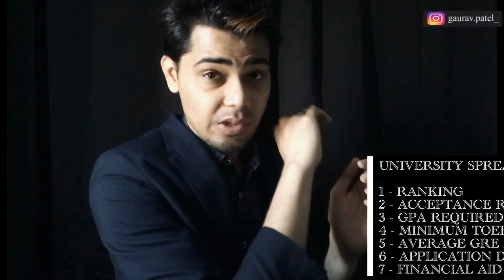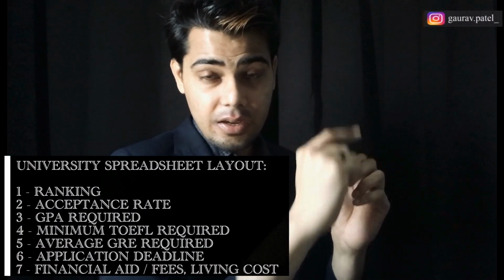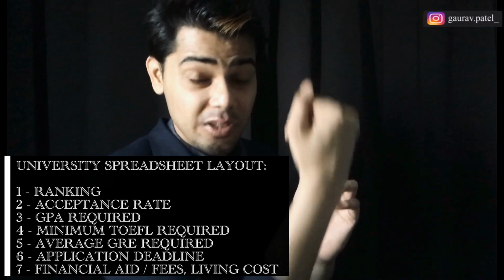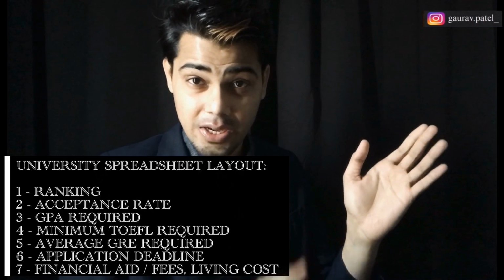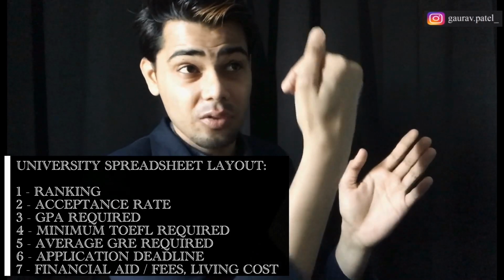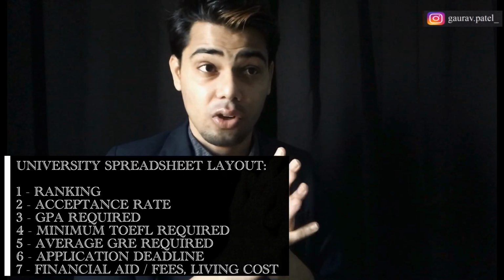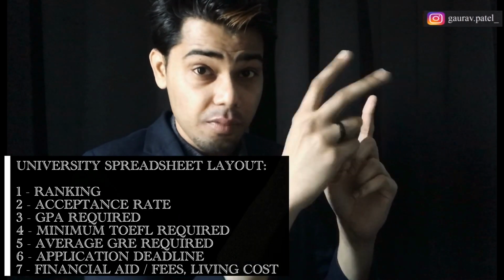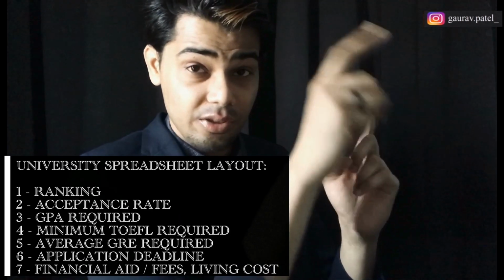Now the 4th step would be to go to your computer and make a spreadsheet, an Excel file which shows many columns. Now how are we going to do it? I'm going to recommend how to shortlist the universities. When you open an Excel file, make your first column ranking. Then beside ranking, you put down the acceptance ratio of that university. After acceptance ratio, you put down the average GPA they take. So you will be shortlisting according to the ranking. Top 2, remember, will be your dream universities.